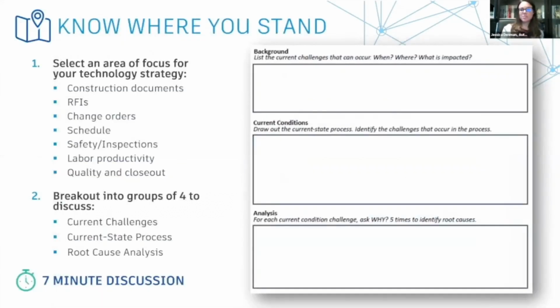So the first portion of this worksheet is all about knowing where you stand. If you're ever going to create any type of strategic plan, you have to understand where you're starting. When we break out into groups, I provided a list of example focus areas that you could dive into, thinking about where technology might help your processes. So imagine for a moment where things feel a little bit clunky, where they might not be streamlined enough, where information gets siloed or stuck along the way in a process. Think about one of those specific areas and hone in on that.